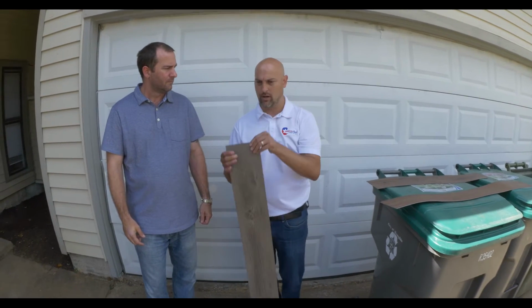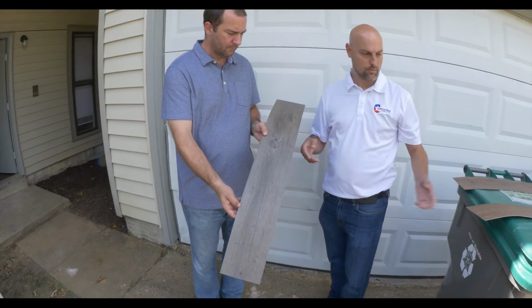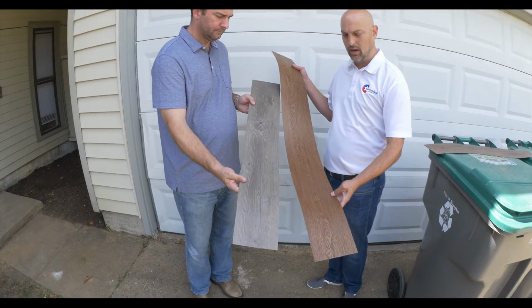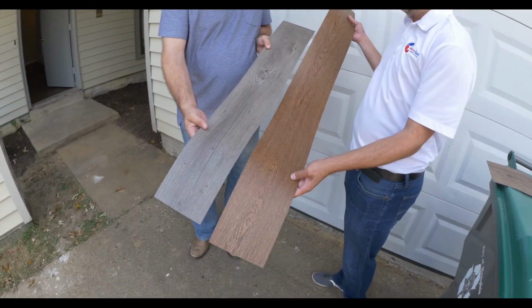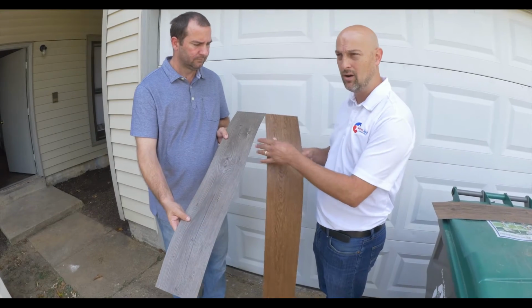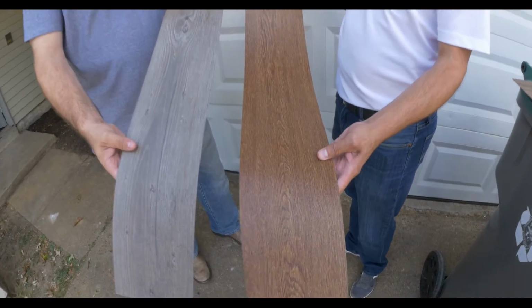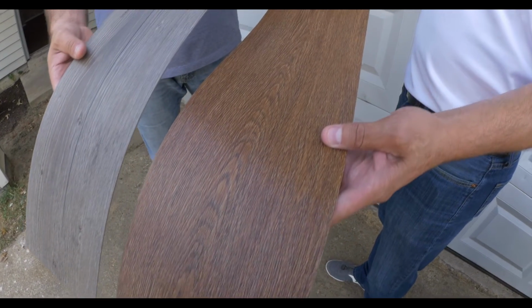I have some samples right here. They look just like hardwood floors. They come in all different sizes and shapes. They are waterproof, so if the house were to flood, nothing will happen. You dry them up. You clean them with hot soapy water. They don't scratch. They don't rip. They don't tear. If a couch gets slid on it when they're moving in their washer and dryer, it does not rip. So these last a lot longer than carpet.